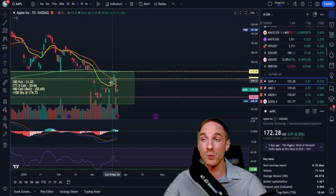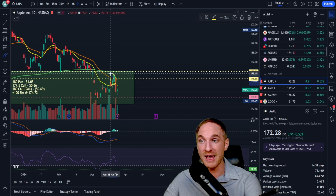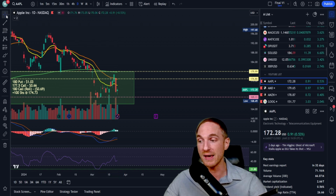But as of last week, guys, there really wasn't much premium available down here after this gap up open. So we just didn't play Apple last week as a whole.